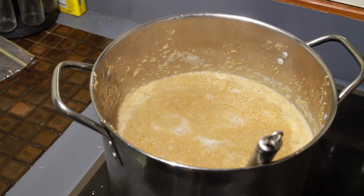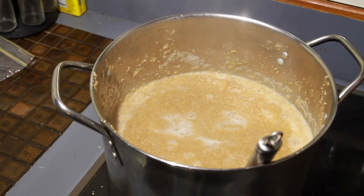Cool, so that's just come back up to the simmer. I'm going to let it do its thing for half an hour. I'm going to come back and give it a stir every few minutes. But while this is doing its thing, I'm going to start the yeast hydrating.